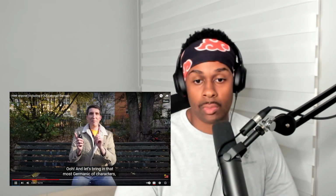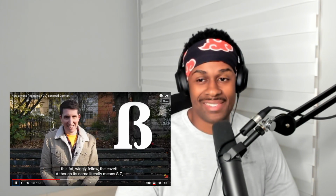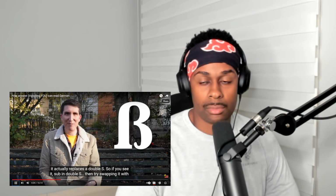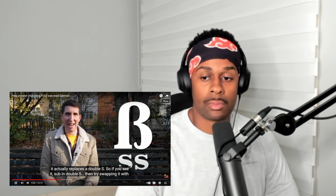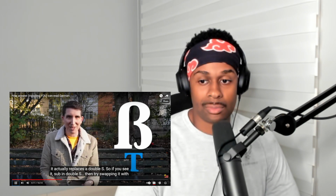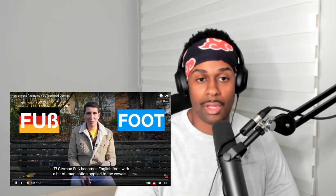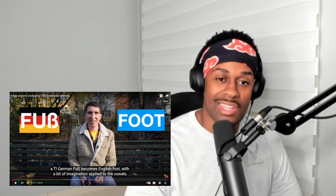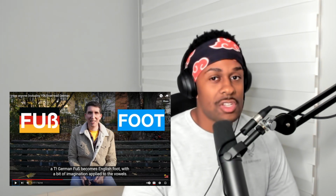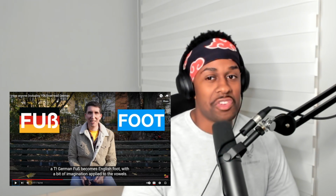Oh, and let's bring in that most Germanic of characters, this fat, wiggly fellow, the Eszett. Although its name literally means SZ, it actually replaces a double S. So if you see it, sub in a double S, then try swapping it with a T. For example, German Fuß becomes English foot with a bit of imagination. That is crazy. But süß, which is sweet, you swap that out with a T and it's just suit.